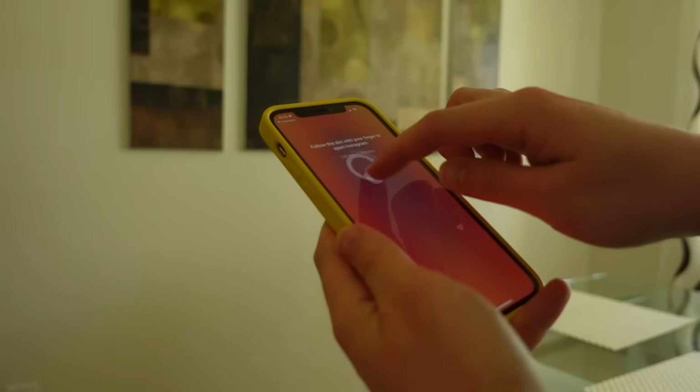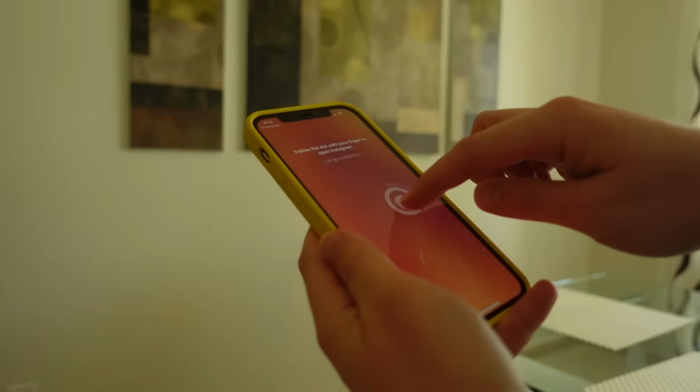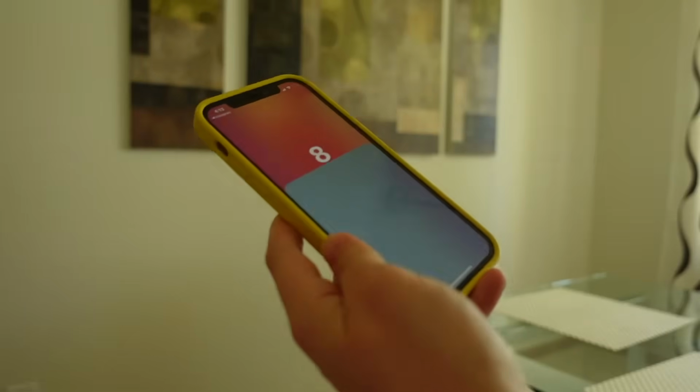There's also one where you follow around a dot on the screen with your finger, and you can set it to different lengths. If I have to follow that dot with my finger for like 30 seconds, a lot of times I just give up and I decide that accessing Instagram actually is not worth it. It is really, really effective in my opinion. And then there are a few things that you can do to your whole phone that aren't app specific.